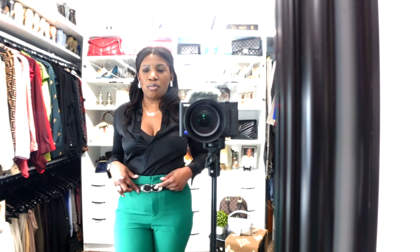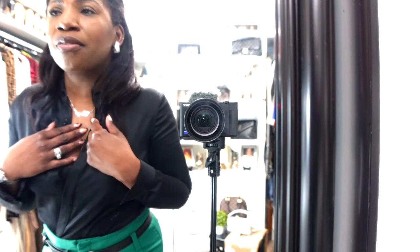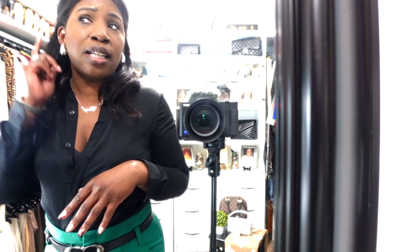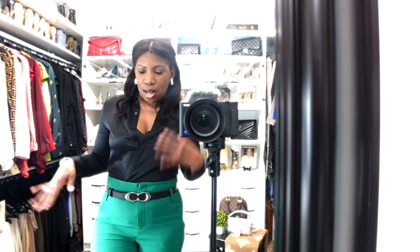And for my belt, I am wearing this black Coach belt with the silver buckle to kind of match with my silver jewelry. And for jewelry, I am wearing this name necklace that I don't even remember where I purchased from, somewhere online. I am wearing my Amazon Bottega dupe earrings, and then I just have some studs, and I'm wearing this black and silver watch also from Amazon. So I think that is it for the jewelry pieces, the outfit.